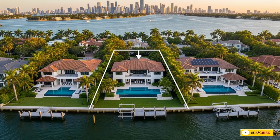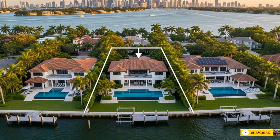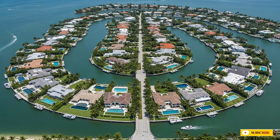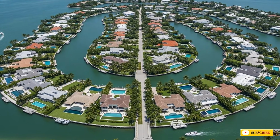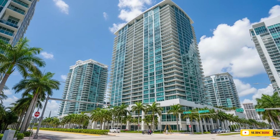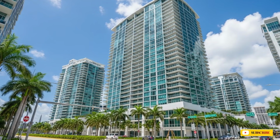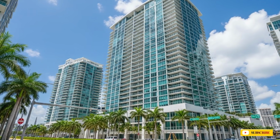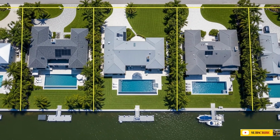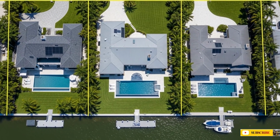Let's put $90 million into perspective. At 25,000 square feet across 2 homes, that's roughly $3,600 per square foot. On Star Island, on Biscayne Bay, on the only island in Miami with a single road in. For context, average luxury condos in Miami Beach trade at $1,200 to $1,500 per square foot. This compound is more than double that. And unlike a condo, what you're buying here can never be replicated. There is no unit above you, no unit below, no shared lobby, no HOA telling you what color to paint the door.